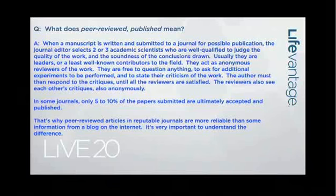And this thing goes back and forth until all the questions are settled and everyone involved agrees this is a sound, well-done study. All right, it takes a while just to describe that process, and trust me, it takes a long time to get through that process. In some journals, only 5 or 10% of the papers that are submitted to that journal are ultimately accepted and published. That's how rigorous the process is.